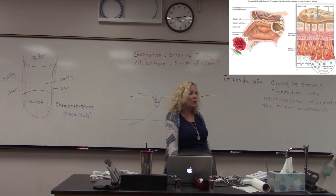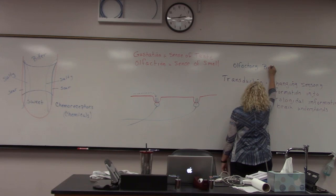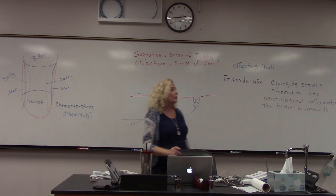And the chemicals that we smell go up into the nose and they bind to these dendrites and stimulate these olfactory neurons. And then that information goes to the brain. This region of the brain right here where it picks up the chemicals that we smell is called the olfactory bulb. Now we're going to be looking at some brains a little bit later on in lab, and so you'll get to see the olfactory bulb, or I'll bring them out in this class and I'll show them to you later.